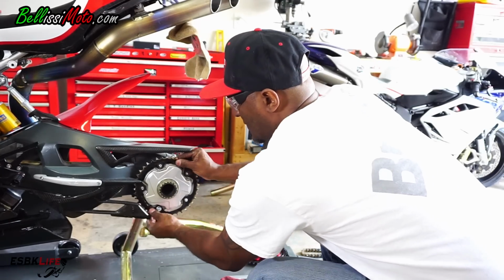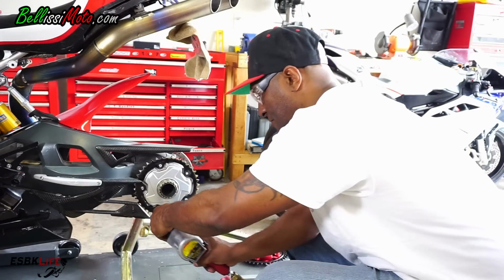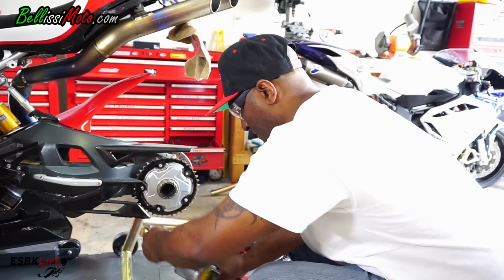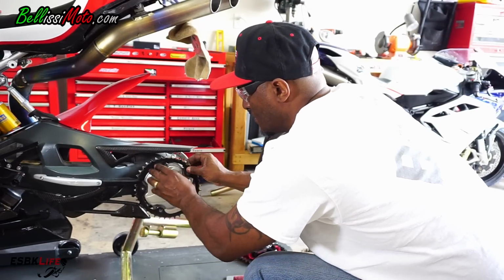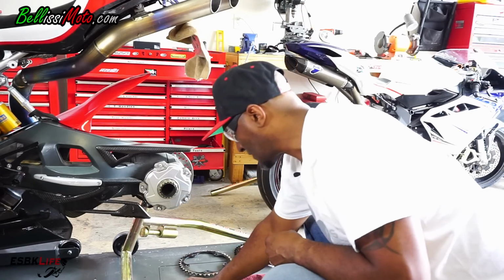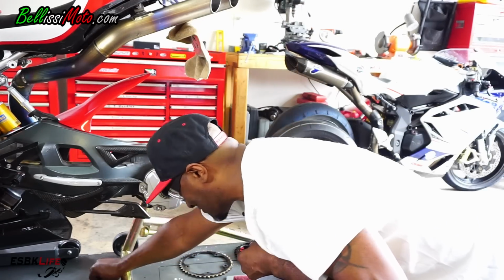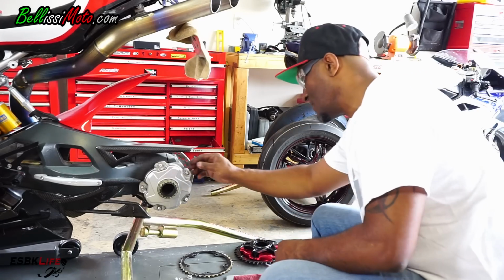Actually, oh, one more. Forgot. There we go. Come right off. Now, if we were just changing the sprocket, we could just put the new sprocket right back on here. But we are going to change all of this.